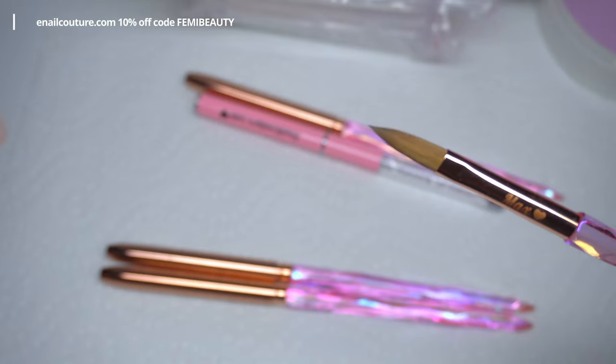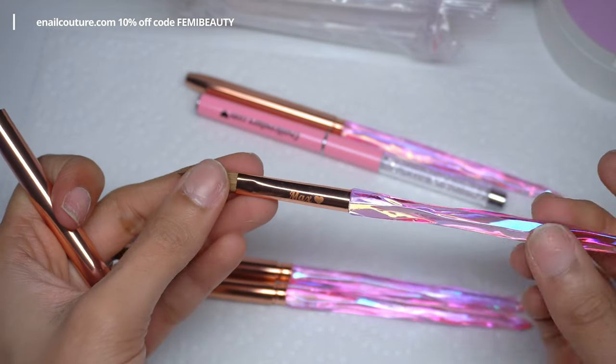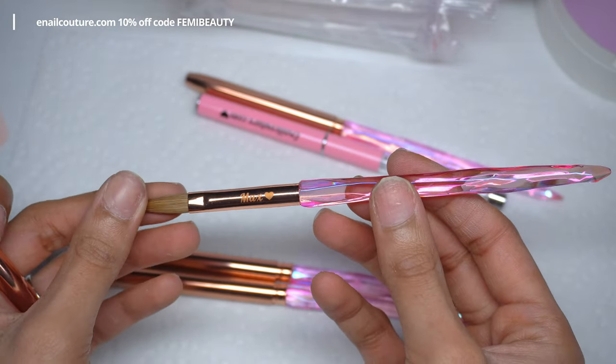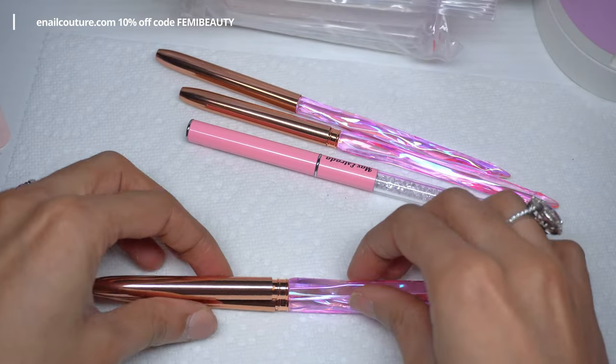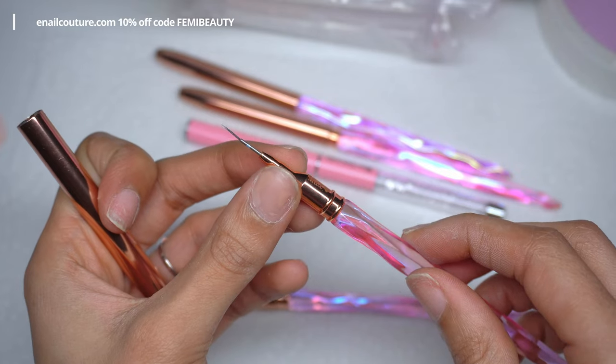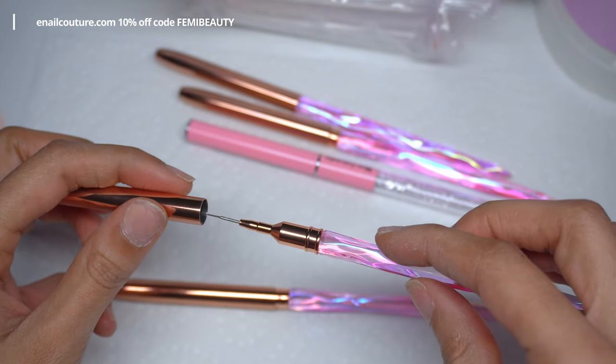And this one is actually an acrylic brush. So these come as a set. So you get different types of brushes in the set. I think I used this brush before because it has paint on it.